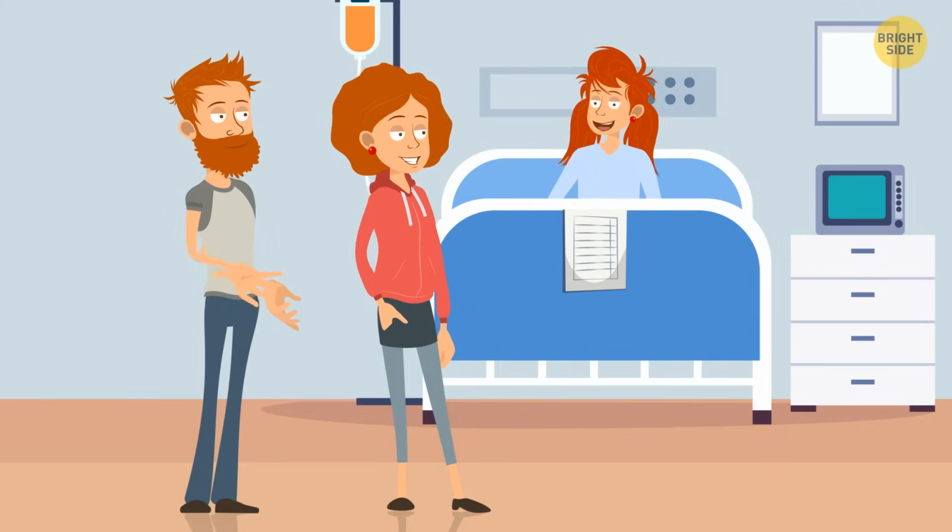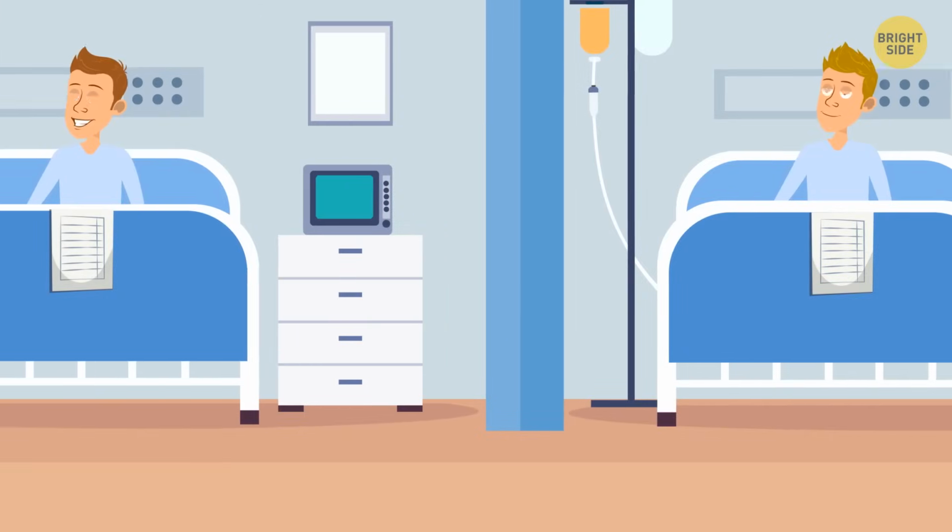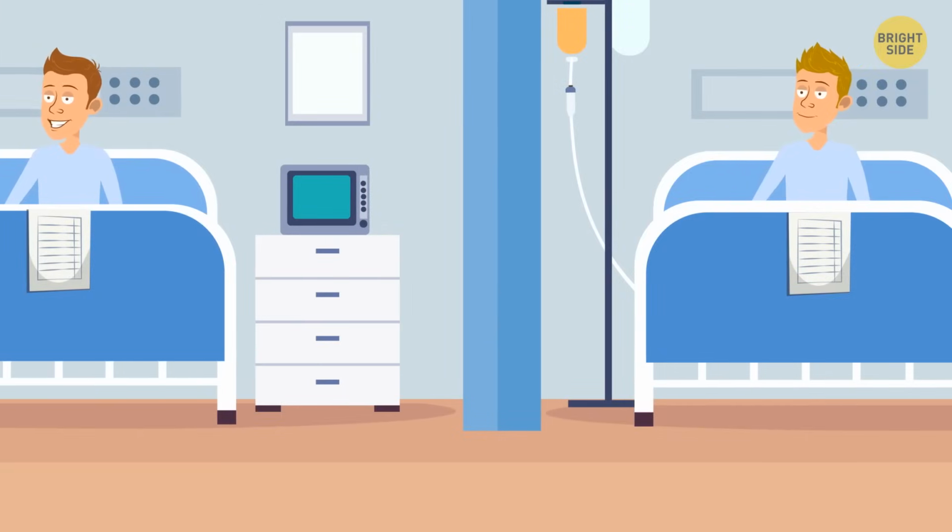Ava's parents, John and Catherine, came to the hospital to pick up the teenager. Can you tell which of these young people is their child?